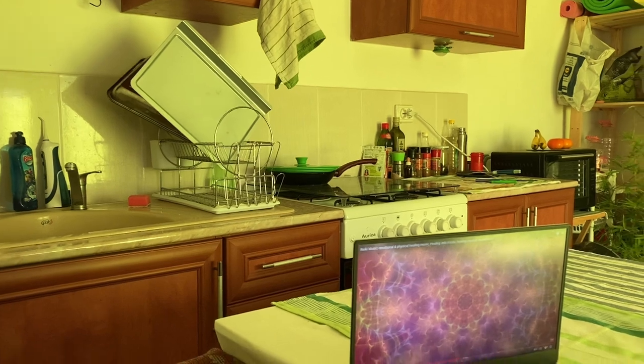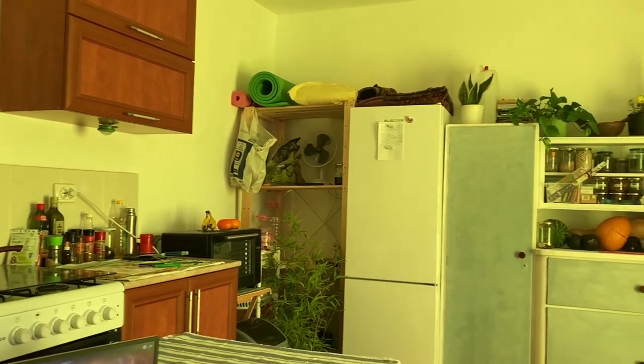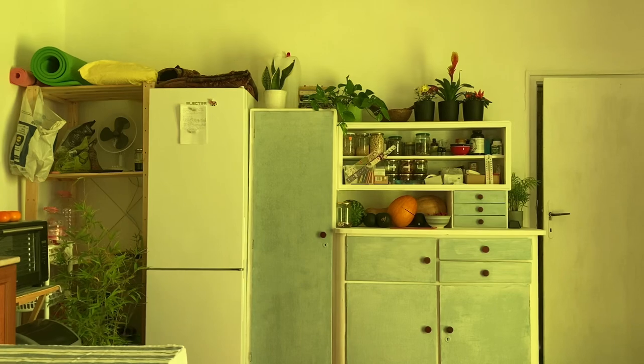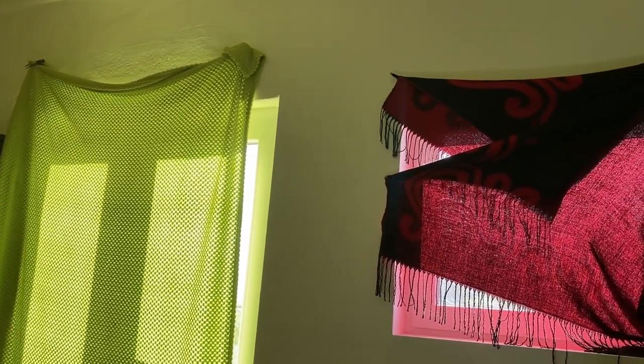So I'm in my little winter studio listening to some music, and I've just realized this is such a comfortable little space. Why would I ever want to leave it? It's got everything I need. Look at these amazing curtains. They couldn't be better.